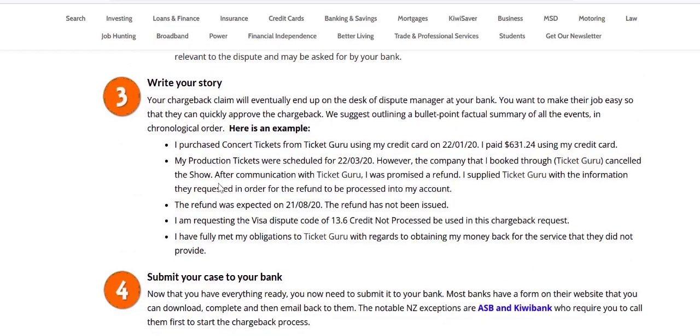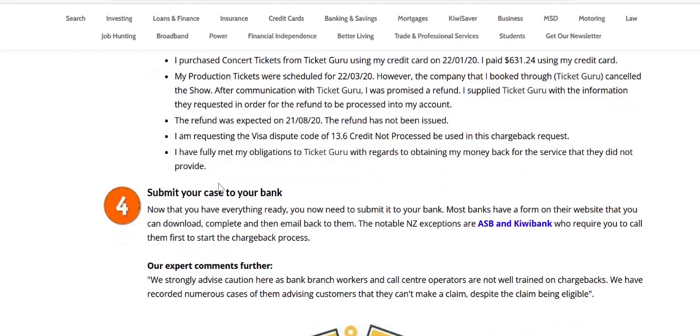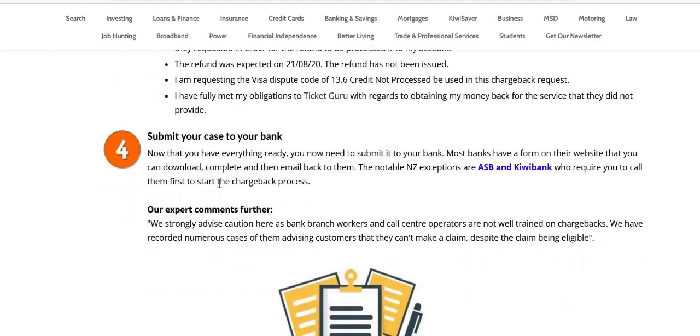And then here, you do need to write your story and explain exactly what's gone on beyond the evidence that you've gathered. So you could say, for example, if there was a ticket problem: I purchased tickets and the production was scheduled for this date, and then the ticket issuer canceled the tickets, and I never got my money back. I never got to see the show, and I was promised the refund, and then nothing happened. I kept on being promised, and basically, I'm now disputing this because I didn't receive anything. They've gone to ground and they're not responding, so I want to charge back. And that is pretty much the situation.